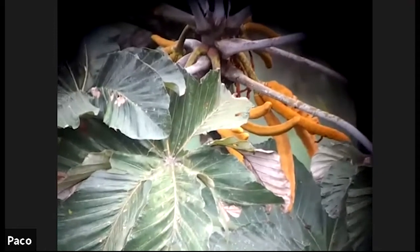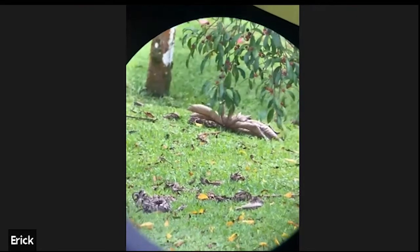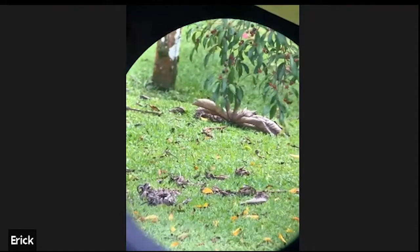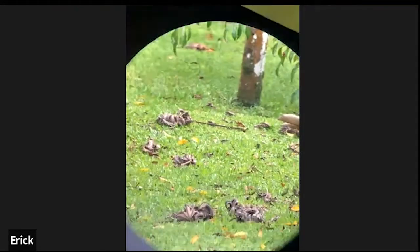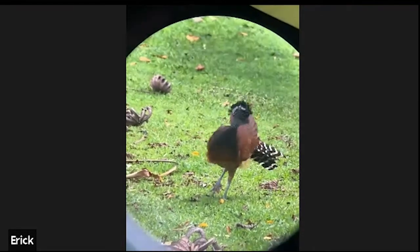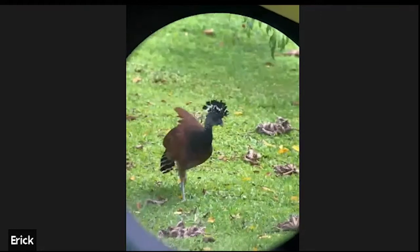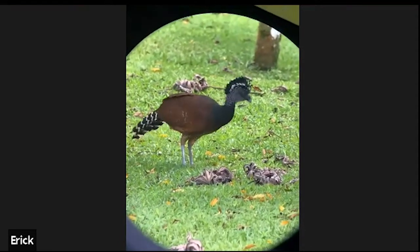That's a nice curassow you have there, Erick. Very happy to have this curassow right here. I feel very happy also because this species has been threatened for many years. People are hunting. Now this is one of the best places, as I told you before, to see these gorgeous birds, the great curassow, the largest members of the family Cracidae, or the turkey family. Look at the beautiful crest.